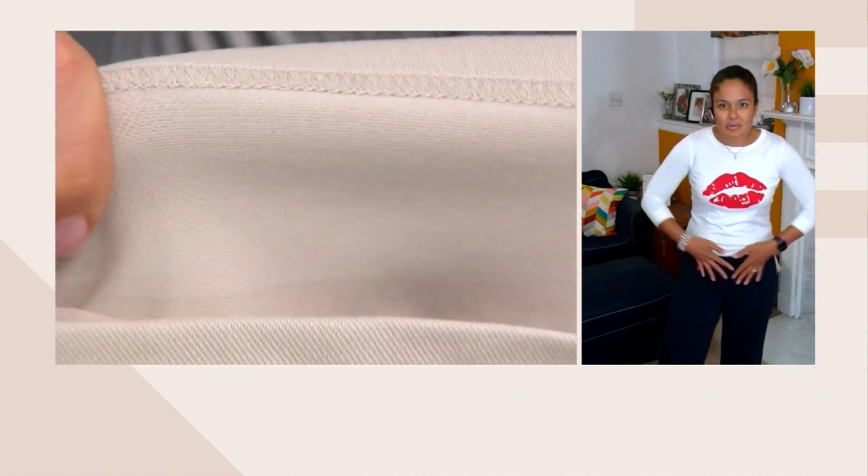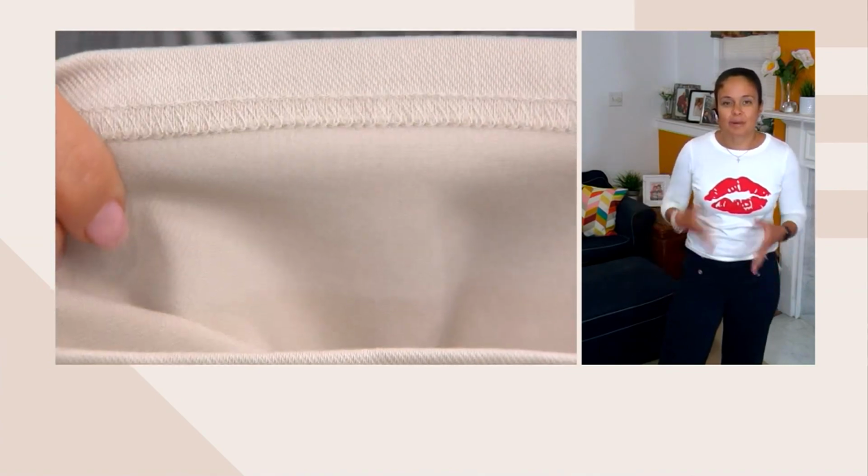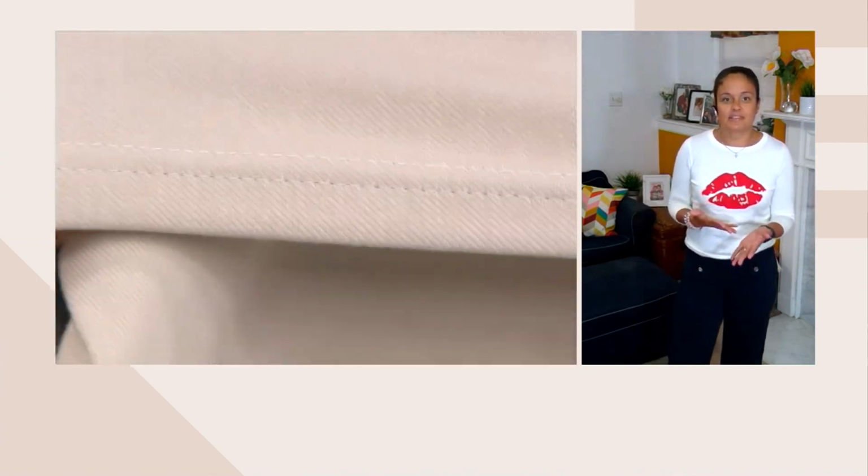But pairing with the Blue Tech, you have our Prime Stretch denim fabrication, which is 95% cotton and 5% spandex.